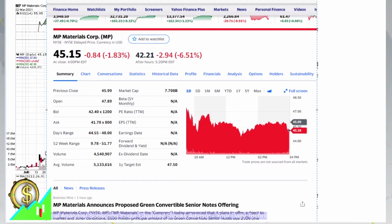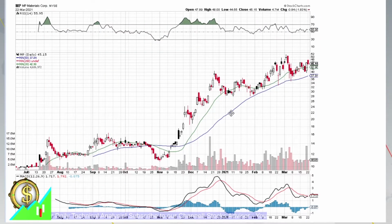And of course, for a company with a market capitalization of 7.7 billion, we know that this price action cannot take place without news. In this case, of course, a negative catalyst. You can clearly see that MP Materials announces proposed green convertible senior notes offering. So it's an offering, and of course the price is now going down.